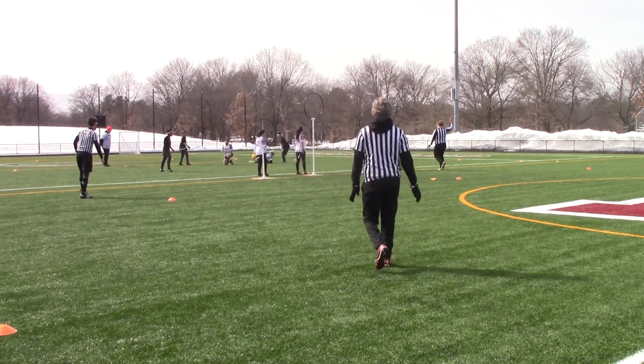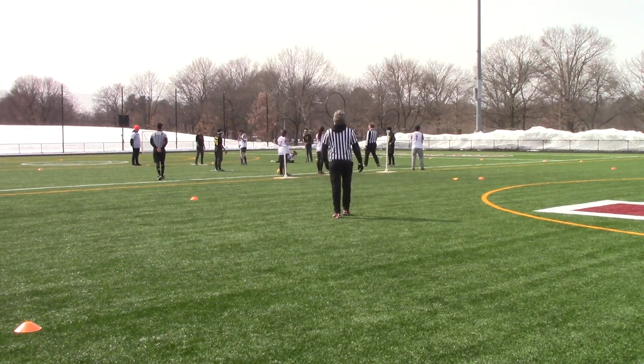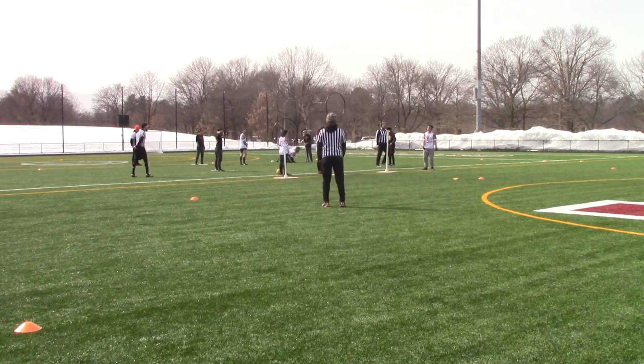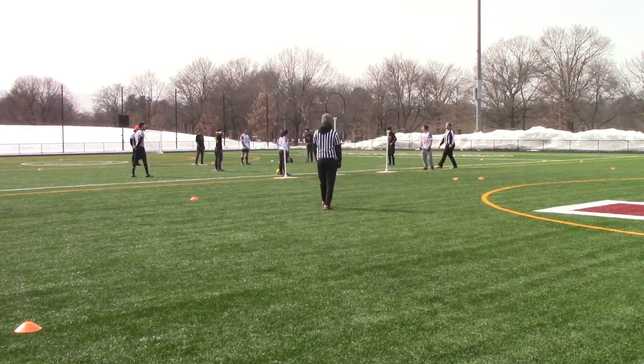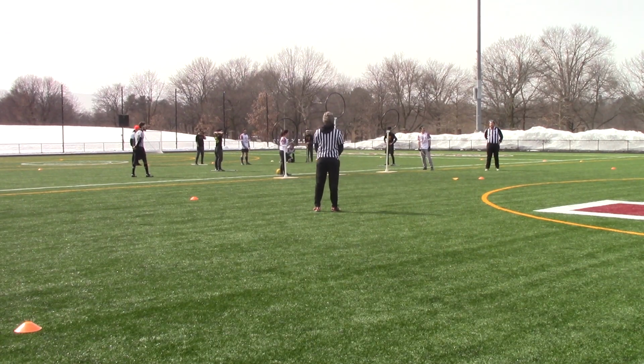Oh, there could be a slide. There's a loose ball. We'll see what the call is. There are 2 fouls on the play. First, illegal physical contact. Contact from behind, Harvard number 13. Yellow card. In the box until Brown scores. Second, illegal physical contact. Contact below the knee. Harvard number 2. Also a yellow card. In the box until Brown scores.